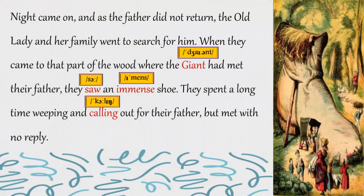Night came on, and as the father did not return, the old lady and her family went to search for him. When they came to that part of the wood where the giant had met their father, they saw an immense shoe. Immense here means huge. They spent a long time weeping and calling out for their father, but met with no reply.